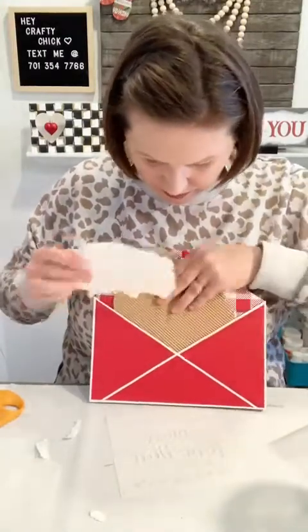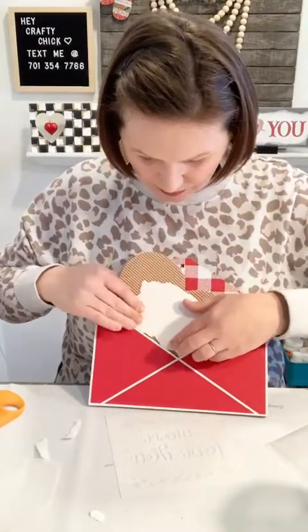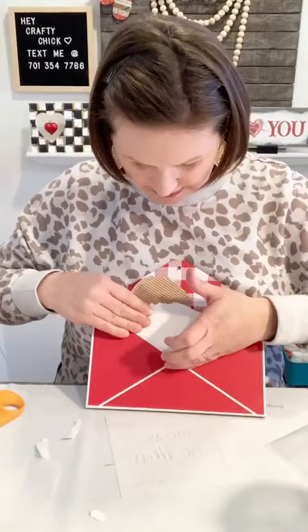Now, I'm not so sure if this is sticking out. Oh, this edge isn't going in. There we go. It's tight, you guys. I don't know, what do you think? That's actually kind of cute too. Either way is going to work.